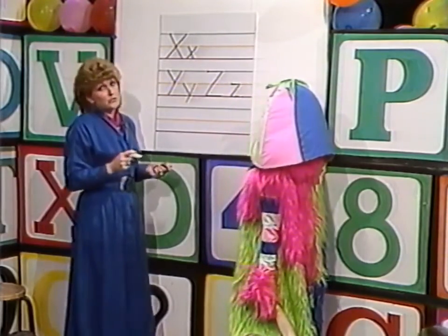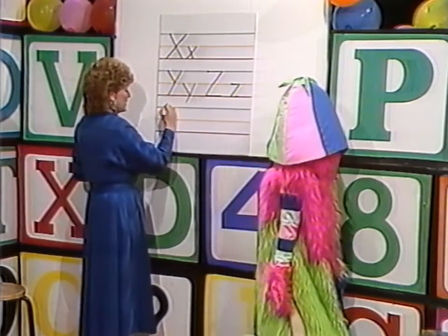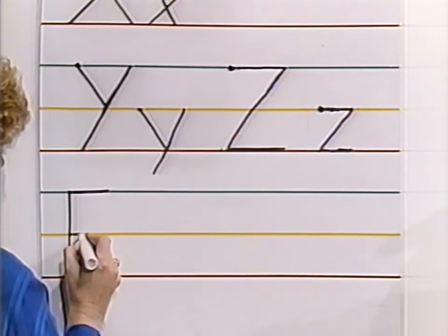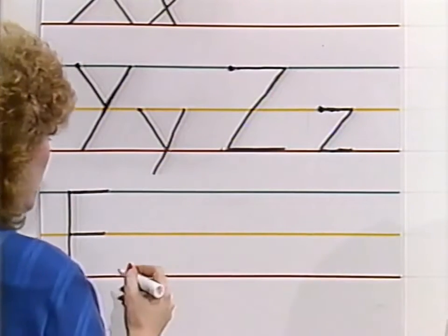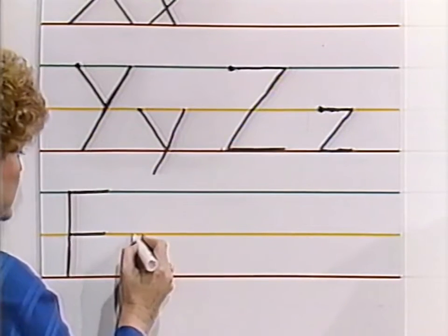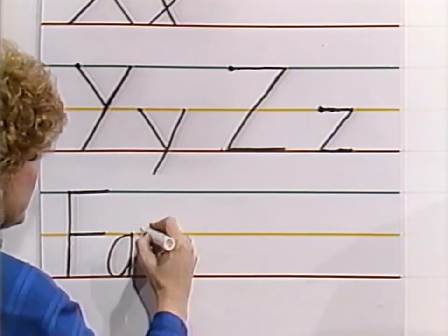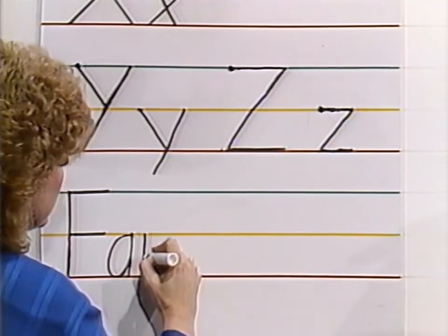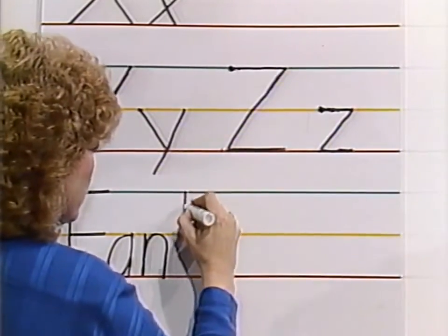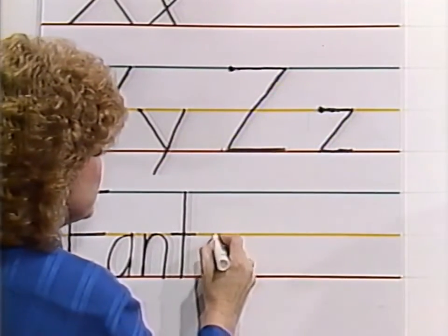You know what? There's very few words that start with any of these, but I know a word that we can sound. What's this? Now, it's going to be a big word. Oh, but don't be afraid, because, you know, a lot of big words are just little words put together. What letter is this? F. What sound does F make? F. What letter is this? A. What sound does A make? A. What letter is this? N. What sound does N make? N. What letter is this? T. T.